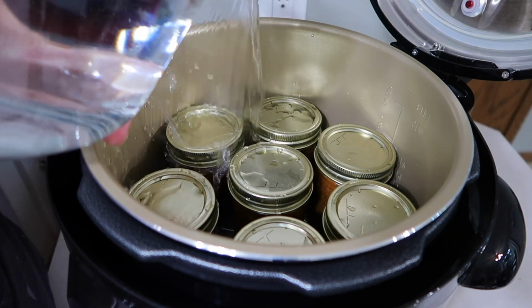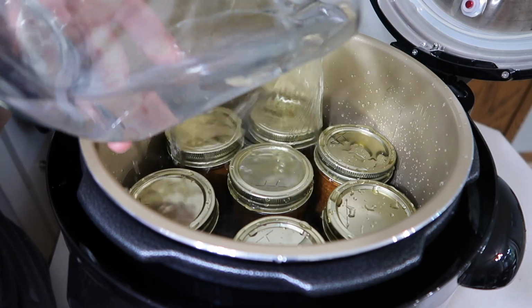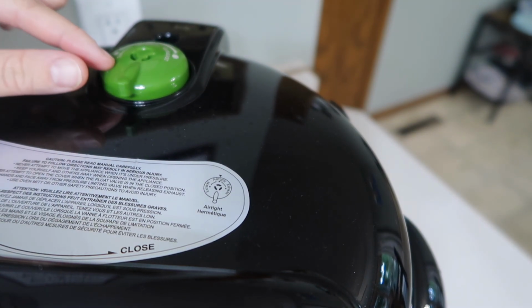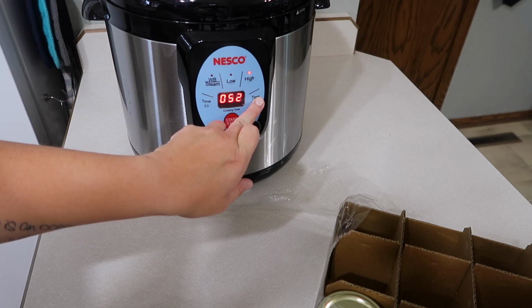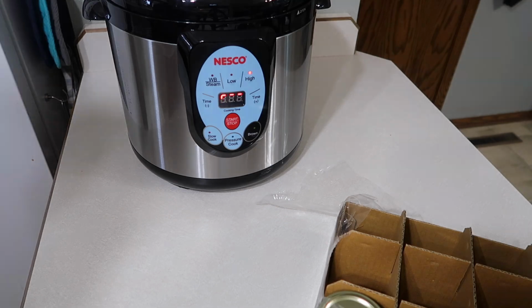You close it and set it to exhaust. Start with your time. It's going to come to pressure or heat up. Then it counts down from 10. It'll beep at you when it's done doing that. Then you put it to airtight. It'll come to pressure, and then it'll count down from the timer that you put in there, and then you need to let it sit for 1 hour before you remove the jars.